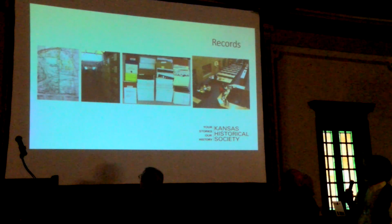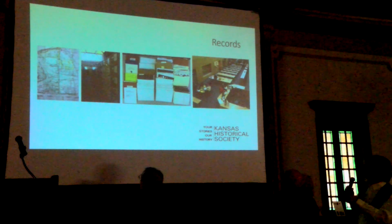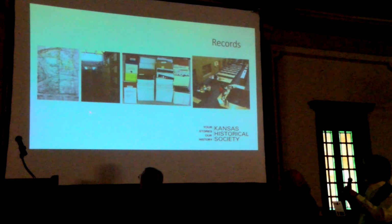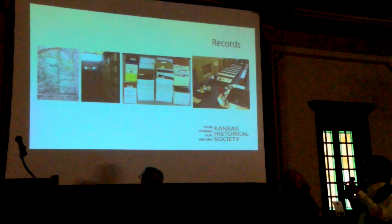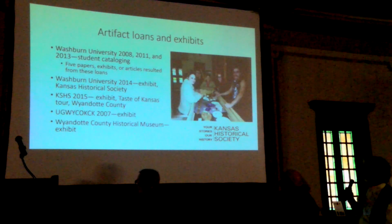As Paul will attest, we have thousands of records that are also well-stored, well-cared-for, easy to find, which includes maps of the area. These are our file folders. This is just a sample of some of them, as well as primary documents in our record center as well.